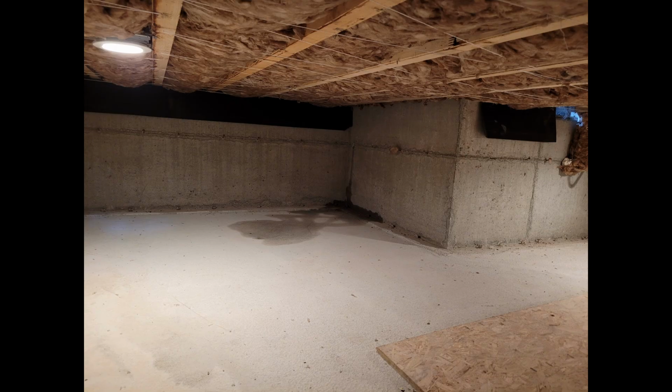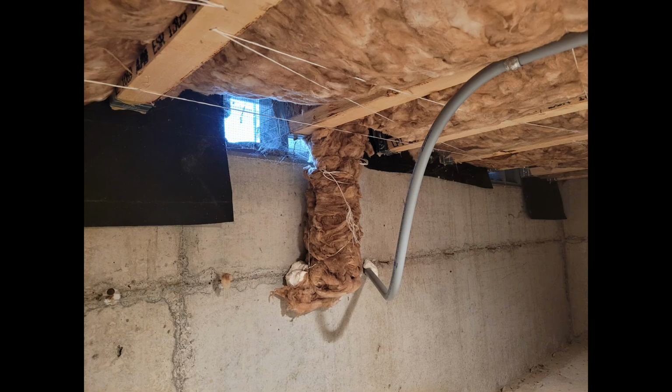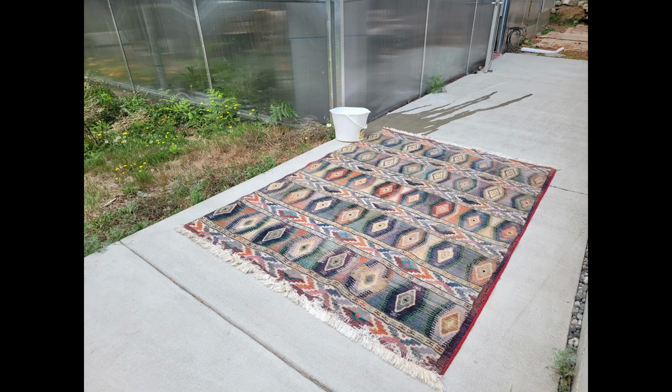So I was really surprised to see a large water leak in the crawl space where there aren't any supply or drain lines. It cleared up in only a couple days, so Matt and I think it was just a matter of the perimeter drain that takes a 90-degree turn at this corner got overwhelmed when I pressure washed a rug on the ramp just outside the east end of the greenhouse.